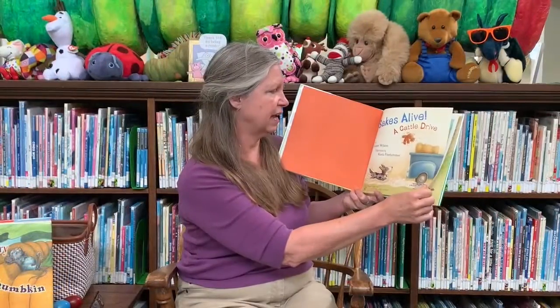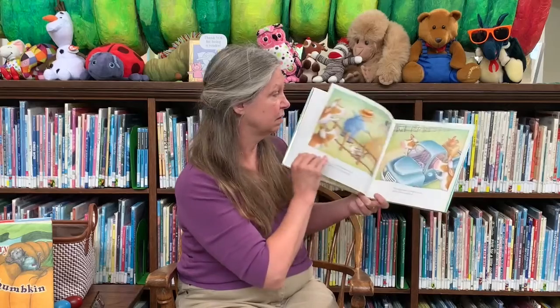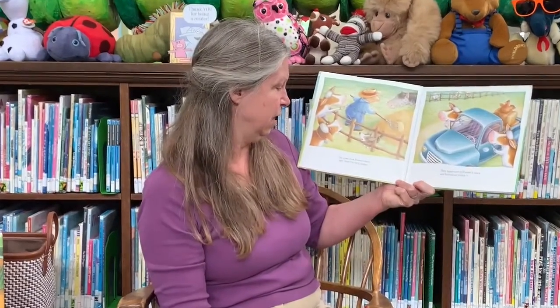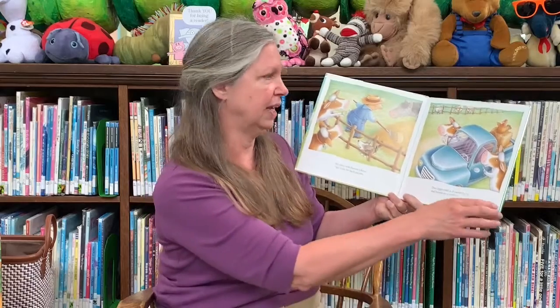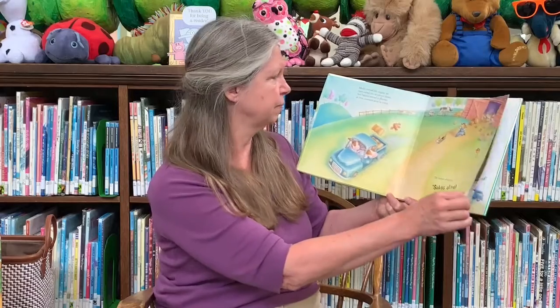Sakes Alive, A Cattle Drive. One day, the cows took farmer's keys right from his back pocket. They tippy-toed to farmer's truck and hurried to unlock it. Molly revved the engine up, then rolled the windows down, and Mabel waved to Farmer as they zoomed away to town. The farmer shouted, "Sakes alive, they're going on a cattle drive."